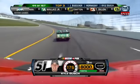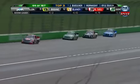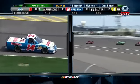Brendan Newberry. He was penalized for changing lanes before he got to the start finish line, passing before he got to the start finish line. He was running in the 20th spot when he had to come to pit road.